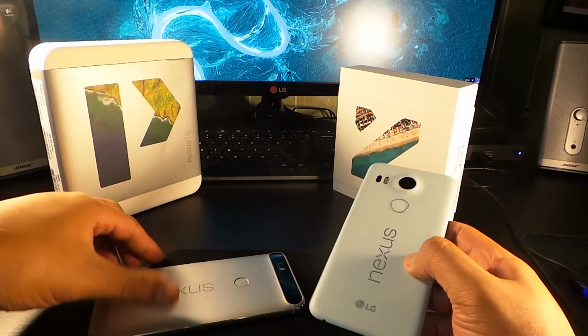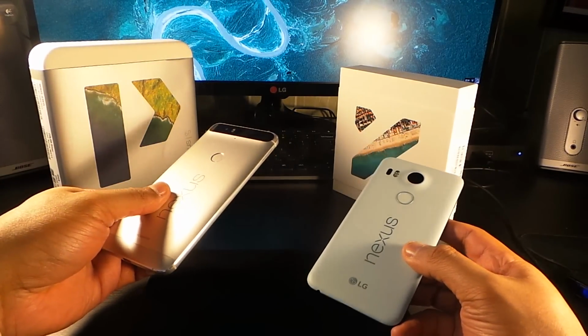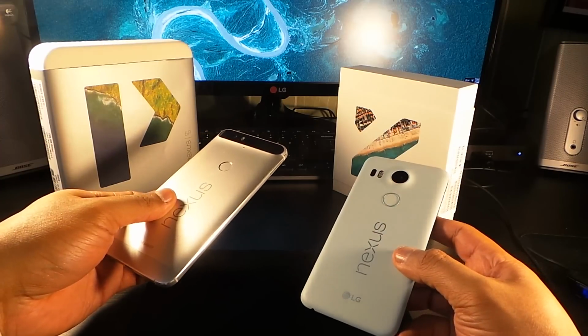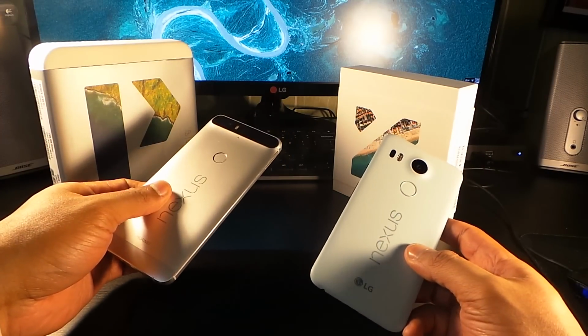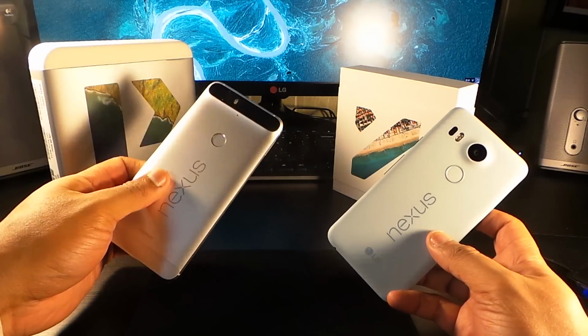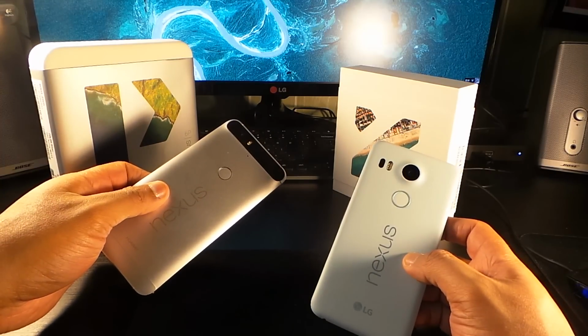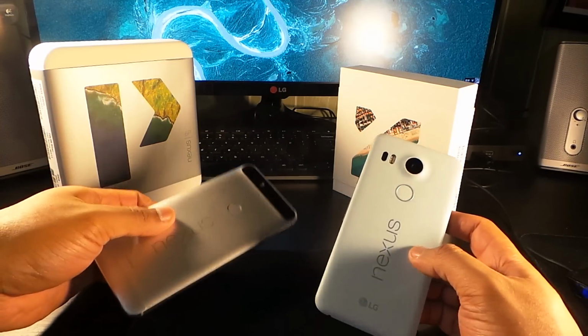Now, one thing I got to say about both phones, in the back, they don't grab any fingerprints. You can rub this all you want with your greasy fingers. You'll be able to wipe down these phones and keep them real nice and clean. So you don't have to worry about fingerprints on the back with these two phones.